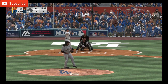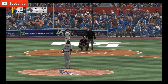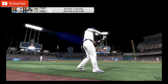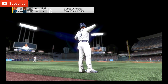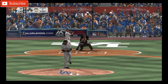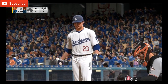Into his windup. Here comes the 1-0. That misses. 2-0. Now here's the pitch. Down low, and the plot thickens here. 3-0. Yasmani Grandal is on deck. Here it comes on 3-0. And a curious looking swing that time, as he likely had ball 4 there, but instead it's 3-1.